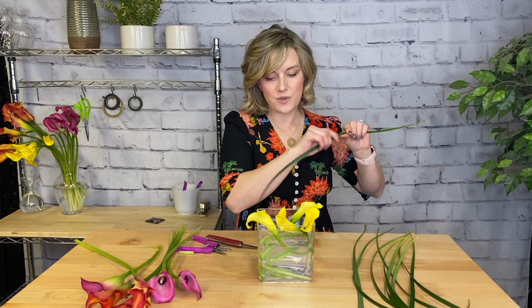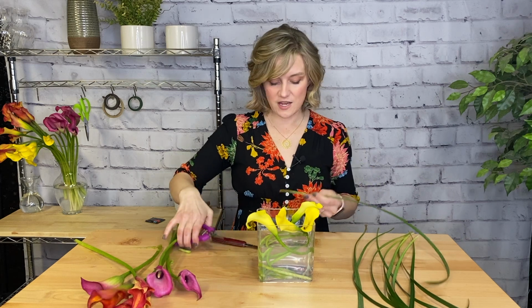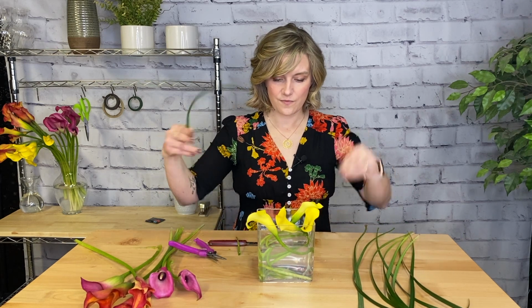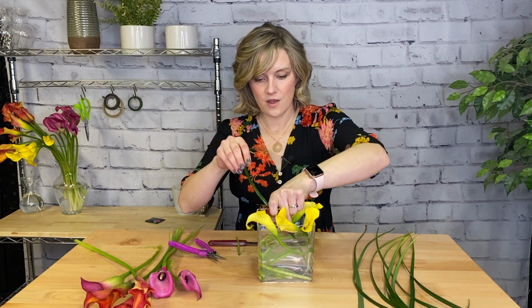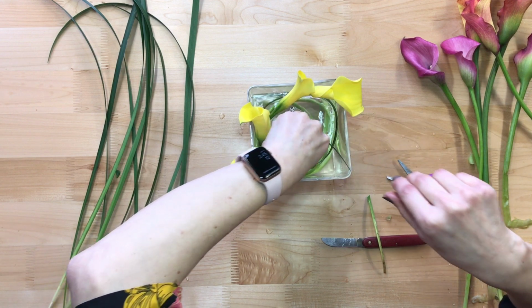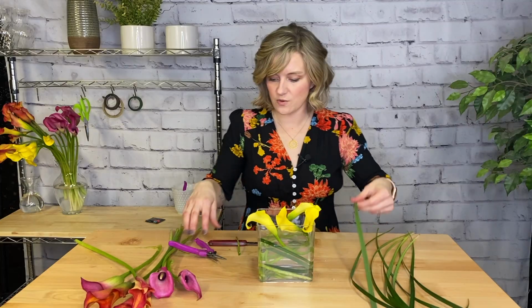I'm going to take a few pieces of lily grass again, so the lily grass can kind of bend. If we want it to bend in one direction, we're just going to work it with our hand. And I'm actually just going to take some of my lily grass and kind of weave it in there too, just to add more texture down into the vase. And there's no right or wrong way to do this. We're just sort of being creative.